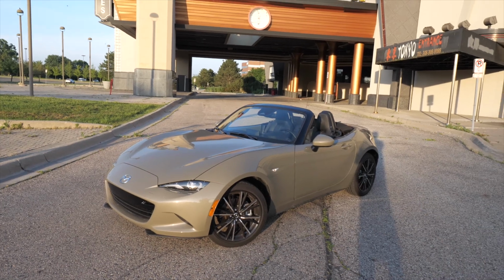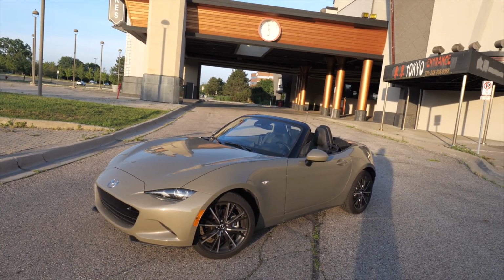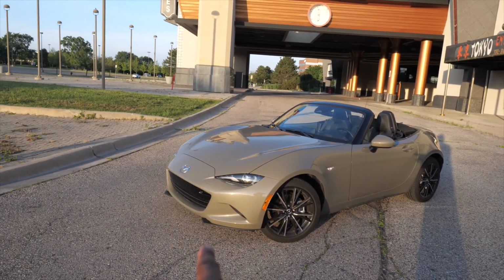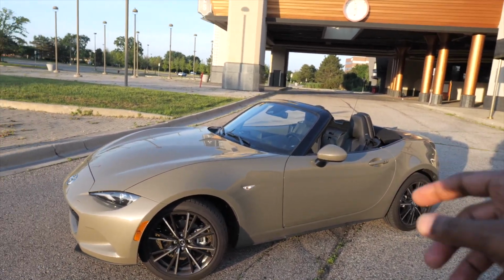And I want to do more mods. I'm going to focus more on appearance mods. That's what I really want. Actually, I ordered a mod that'll be here in maybe a month or two. We'll talk about that once it gets here. But other things I want to do: splitter, side skirts, maybe a rear diffuser. And if you guys got any companies, let me know.